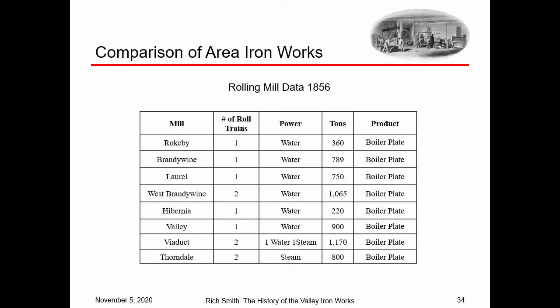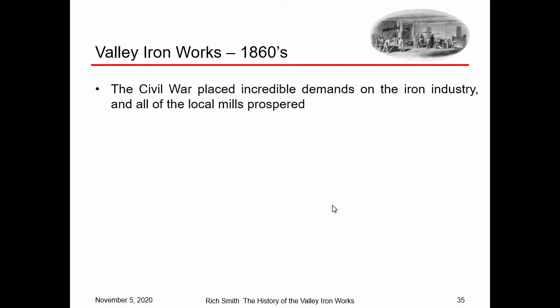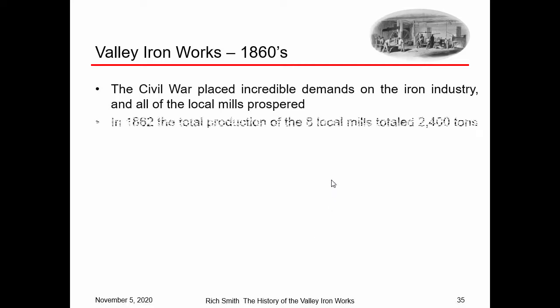We have some rolling mill data from 1856, and it shows that most of the mills were still powered by water. The Viaduct had two mills, one was powered by water and one by steam, and the Thorndale Iron Works had two mills, both powered by steam. They all produced boilerplate and produced between 1,065 tons, 1,179 tons, down to a low of 220 tons at Hibernia. And Valley produced 900 tons. So the Pennocks were making progress with productivity.